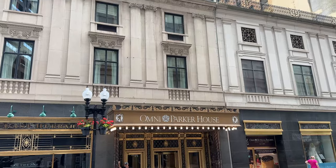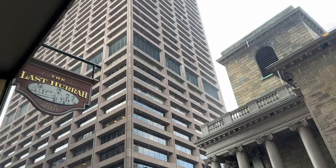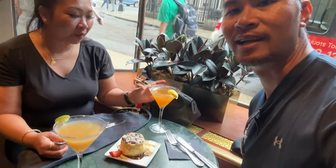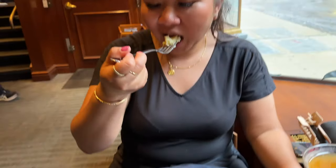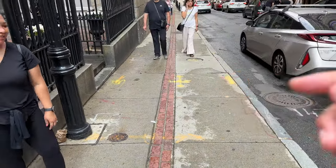Inside the Omni Parker House Hotel. It just so happened that it started raining, so now we're gonna come here, enjoy our drinks, and famous Boston cream pie. Do you want some of the cloth ones? Yeah, we got them. Okay, we're a little bit tipsy from those cocktails, but we're gonna continue the tour. Let's go this way, go that way.